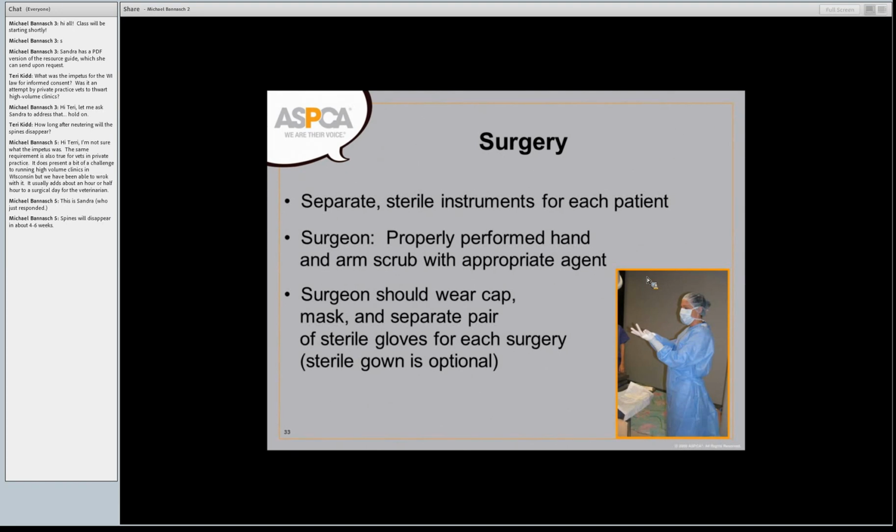The question is, how often should surgeons scrub, do a hand scrub in between surgical patients? And currently, it's accepted that if you do your hand scrub and you put on a pair of sterile gloves, you can sterilely remove those gloves and put on another pair of sterile gloves and proceed to the next surgery. But if you feel that you've compromised sterility in any way, then the recommendation is to rescrub and start the process over.